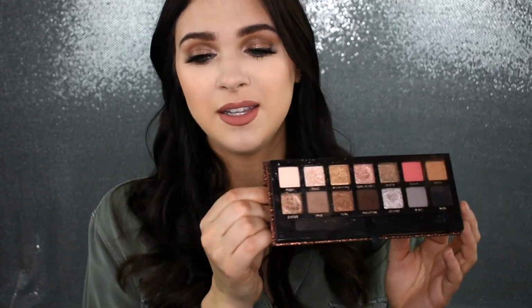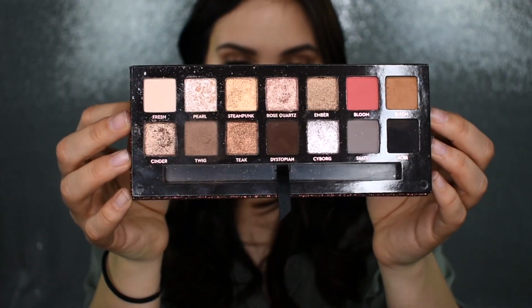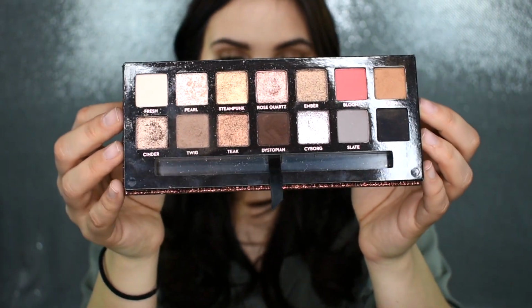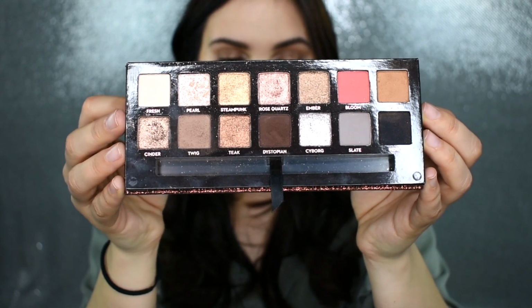My Anastasia Sultry Palette. I can't get enough of Anastasia palettes. I'm so excited for the Riviera palette coming out. I can't wait to try it, but this Sultry palette just does it for me. I love the range of shades in here and the finishes that they have. As you can see, you have matte shadows as well as these pressed pigments they remind me of.